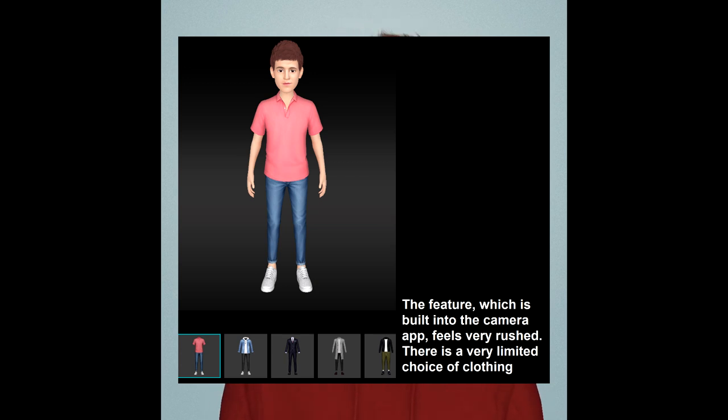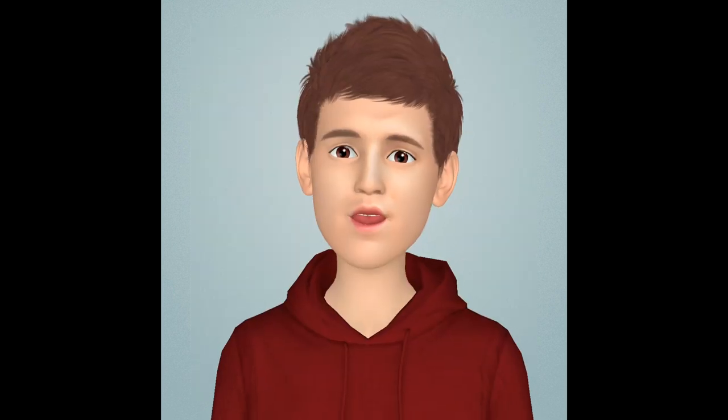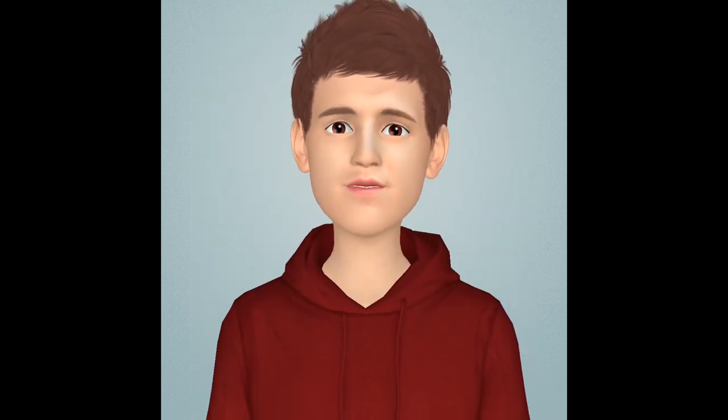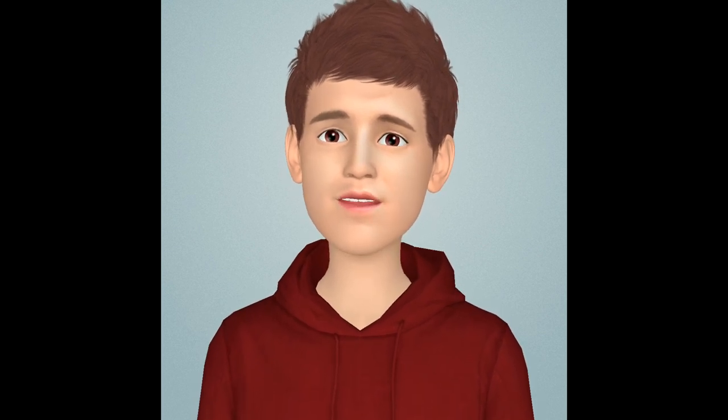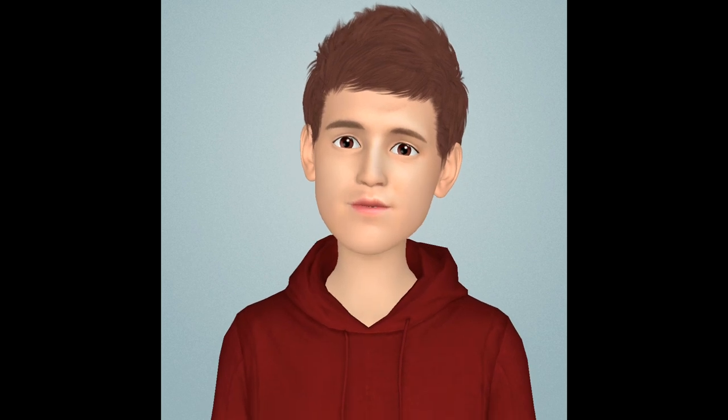But one thing you can change a lot is not the character's eyes, but the pupil in the middle of the eye. There's like over 100 different options of what it looks like. So why so many options in that little tiny area? And also, one thing about this feature is the lip sync is out by 6/30ths of a second, which I had to then correct in Vegas to make the lip sync look a bit better.